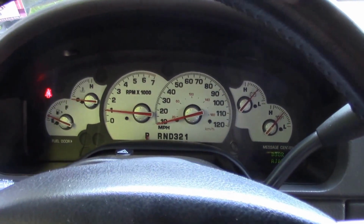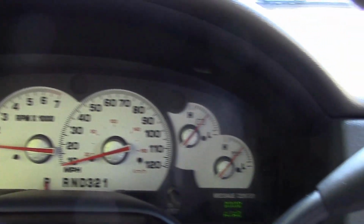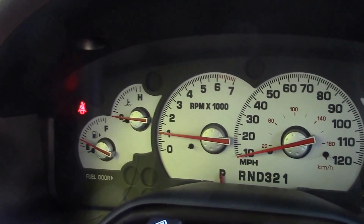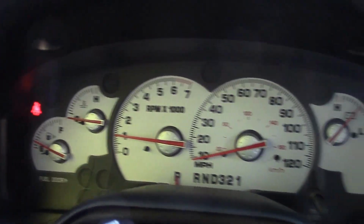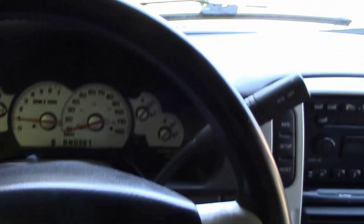Let's see, what else can I tell you guys? Well, obviously you can see it started and there are no check engine lights on. You can see it's ice cold when we started it, and I'll start it again when it's nice and warm. All right, let's check out some of the fancy gizmos it's got.